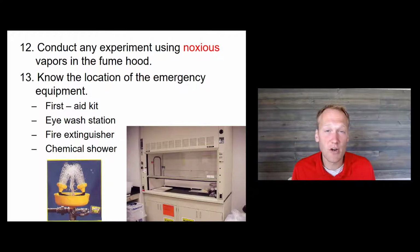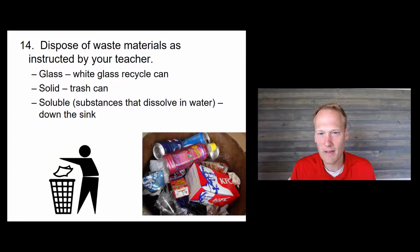There's other emergency equipment that you should be aware of in lab. There are first aid kits in my room and the lab. There's an eye wash station in the lab that I will show you and show you how it works. There are fire extinguishers in my room and in the lab. And finally, there's a chemical shower in the lab. It is not a toy. There's a lever there, and you're really going to feel like, oh, somebody needs to pull that. Do not, okay? But we will demonstrate those things for you so you can get a look at them.